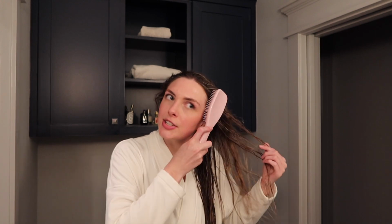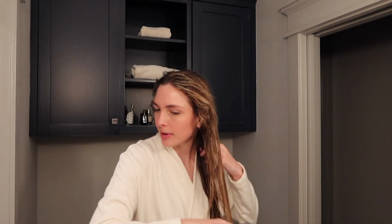I just try to be as gentle as possible because when your hair's wet, that's when it's most fragile, especially if you have color treated thin hair or highlighted hair. So I always try to start from the bottom and work my way up.